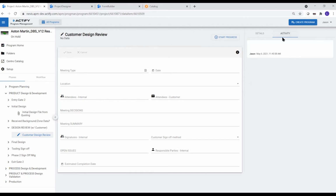And then there's an activity tab here that will show a log of everything that's been done on this particular item. So I'm just going to type in a piece of information just to demonstrate that quickly. Now you can see that the activity has updated. So now imagine you're at the end of your phase gate for phase 2, and maybe you've got 4 different people that need to approve this.